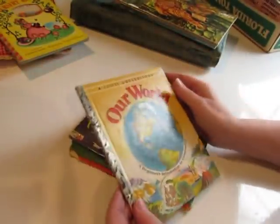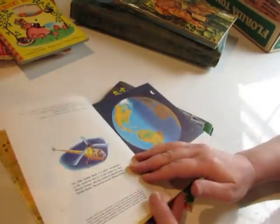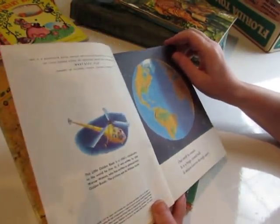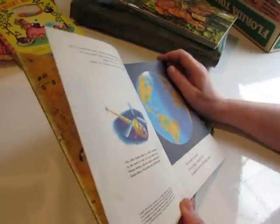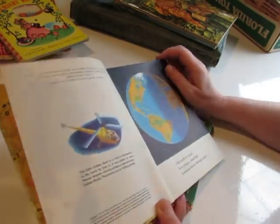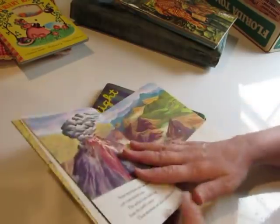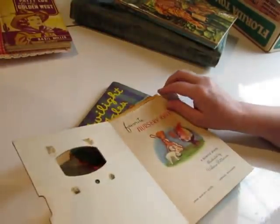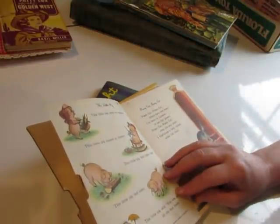And then this one is Our World, and it's a little Golden Book, A Beginner's Introduction to Geography. This is dated 1955. I don't see a more recent date. Yeah, it's one of the older ones. What's this one dated? Oh, 1949.